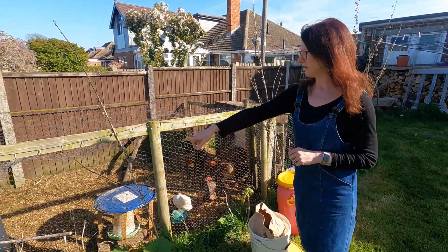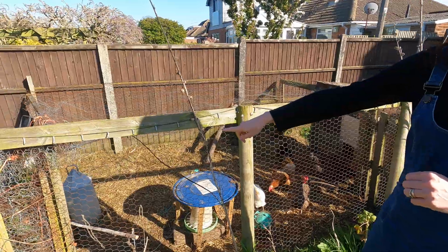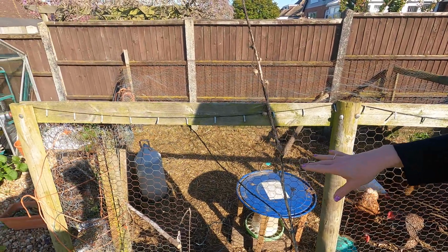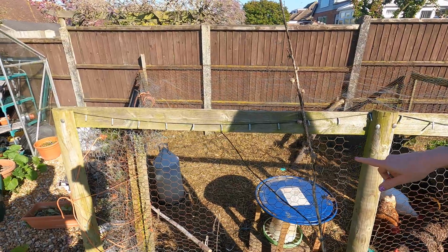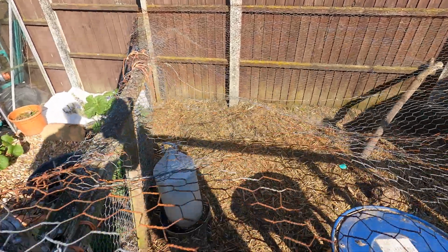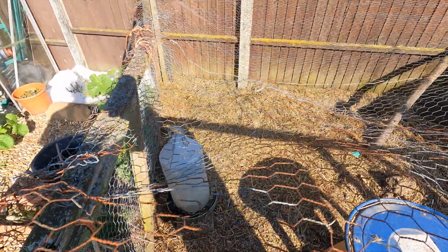We've got a water holder there, as you can see over there, which we keep the water in. We have to keep a bit of an eye on it, as you can see, because the chickens flick things into it, so you have to keep clearing it back out again. No sooner do you clear it and they flick stuff back in it again.